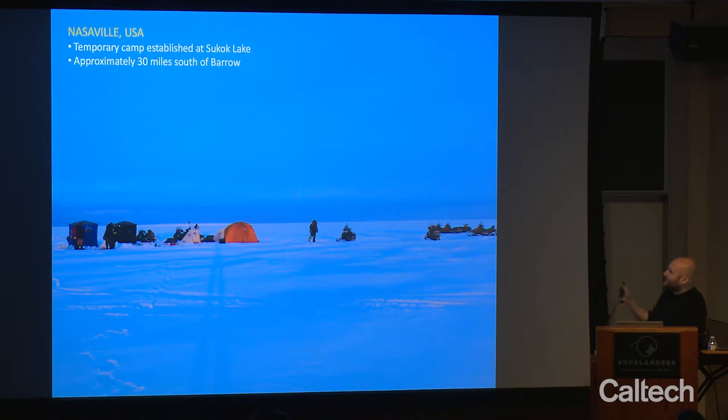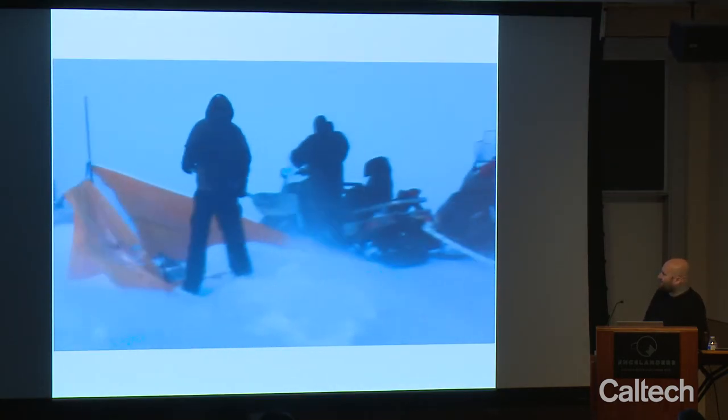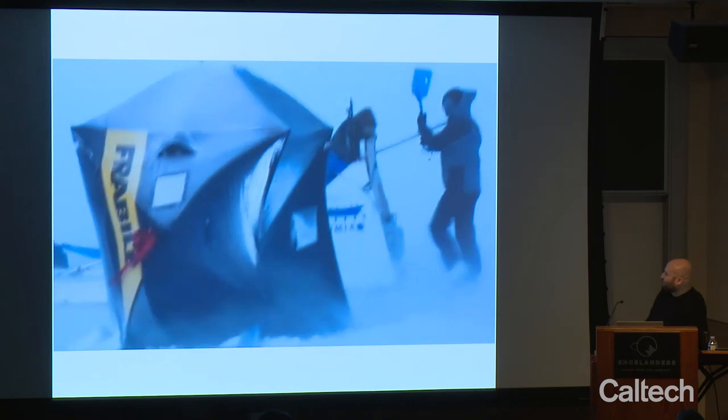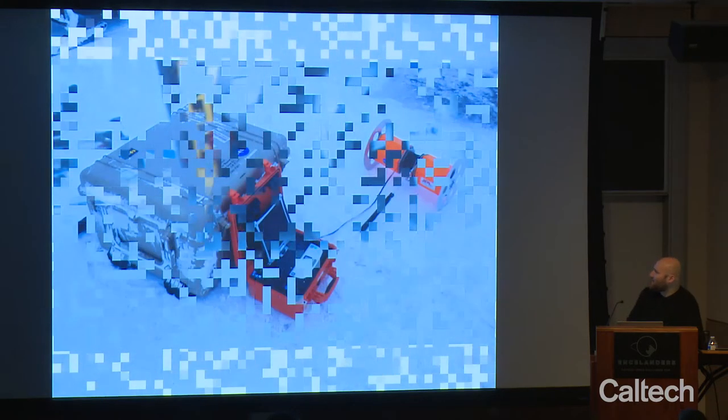Now, this is an example of one of the camps we set out on one of the frozen lakes, about 30 miles south of the town, and we like to call it NASAville. Now, sometimes NASAville is quite quiet and beautiful like this. Other times, you really have to be prepared for everything when you go out there. The weather can change quite quickly.